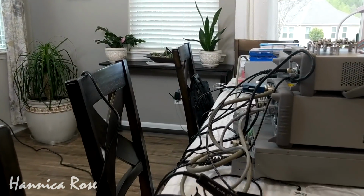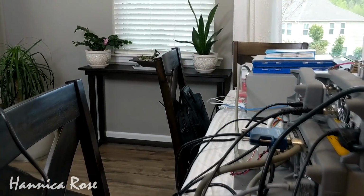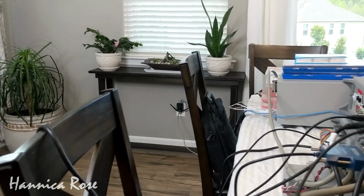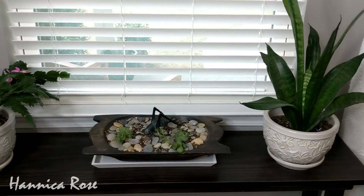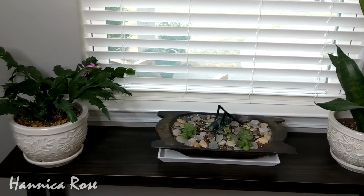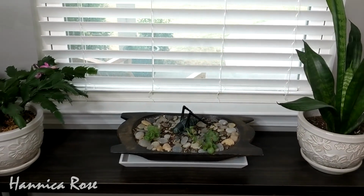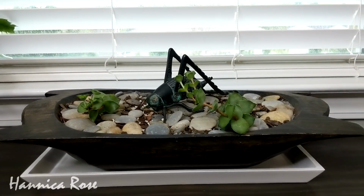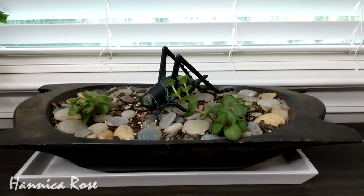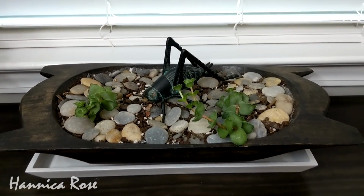And the next item that I want to share with you is on the other side of the dining room, just past all of my husband's equipment. So on this table here I have 3 planters, and in the middle I have this dough bowl that I thrifted for $1.99. I did stain it and turn it into a planter. Inside I have a couple of string of button succulents. And I also have an iron grasshopper that I got from my grandpa's collection right in the middle.